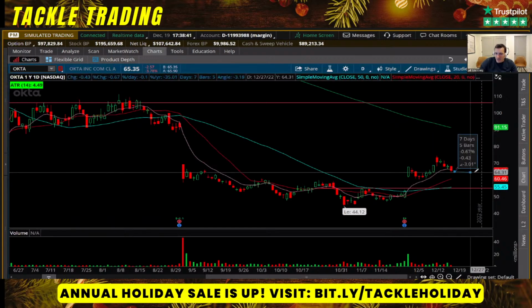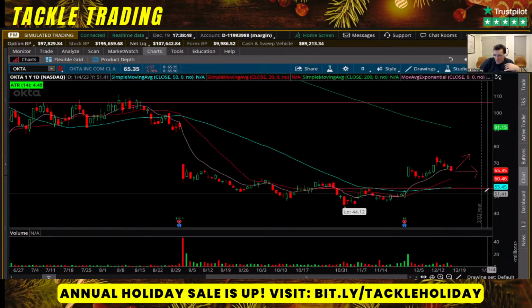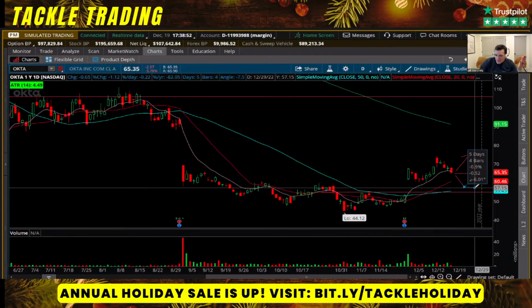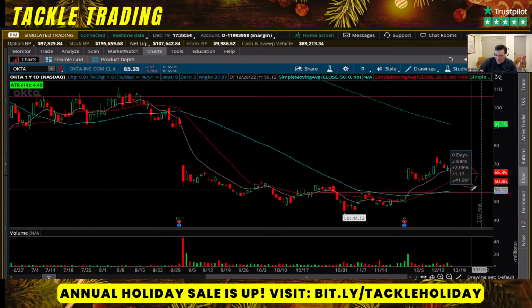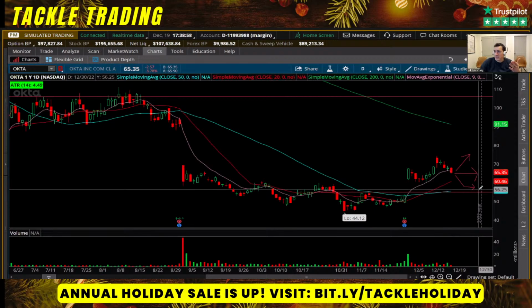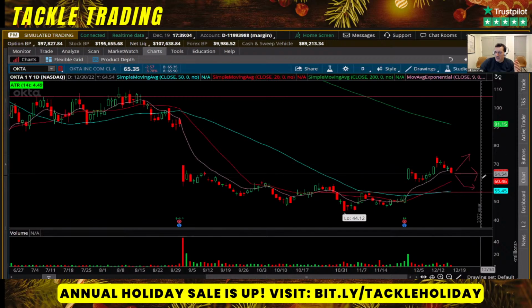If Okta goes sideways, this put will expire and I'll make 120 bucks. If Okta goes down, but down less than 10 bucks, because that's how far it has to go down to get to my strike, the put will expire and I'll make 120 bucks. And what's the likelihood of one of those three outcomes happening?